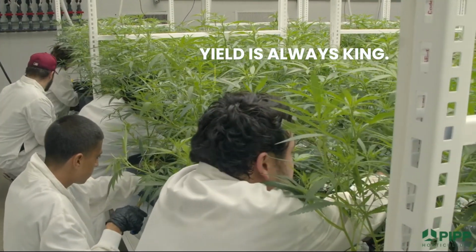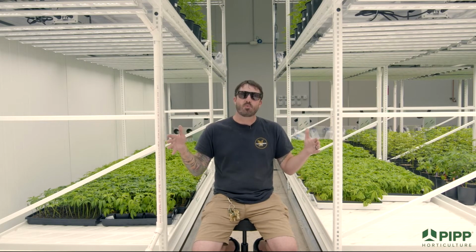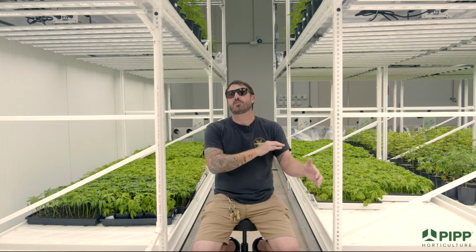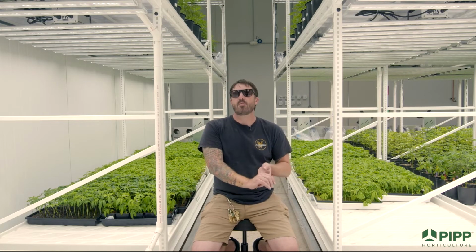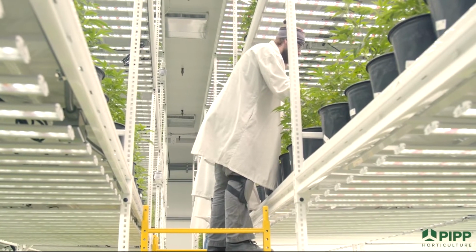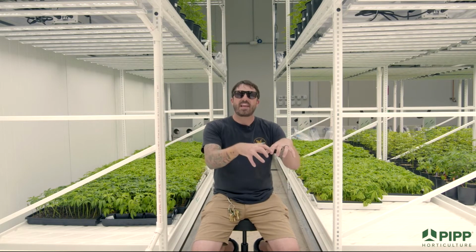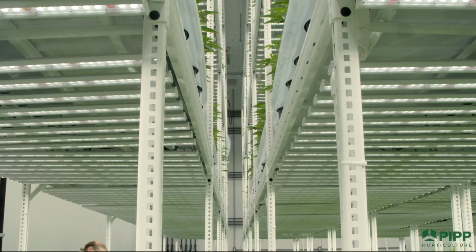Yield is always king. The cost savings, a lot of times, is implementing a single room with more square footage than what a single story could have given you. And when you add 2 stories, you're also cutting that cost. When you add 3 stories, you're sharing those costs within the entire room. That's how multi-story grows benefit a cultivator. That small space is now occupying 3 times the amount of square footage.